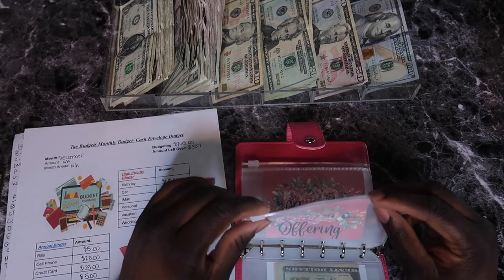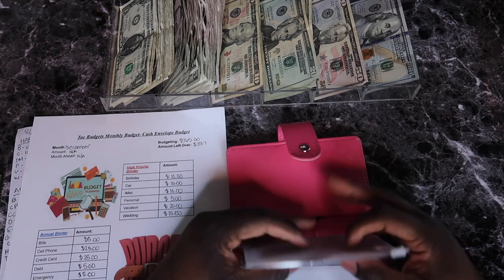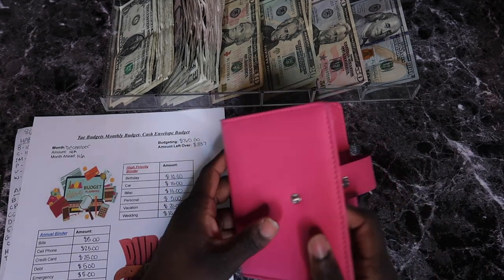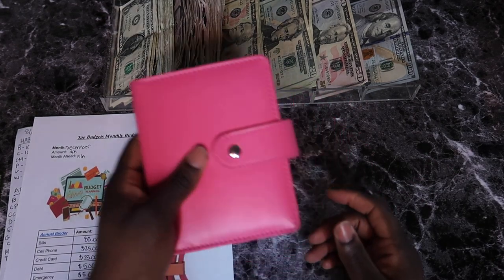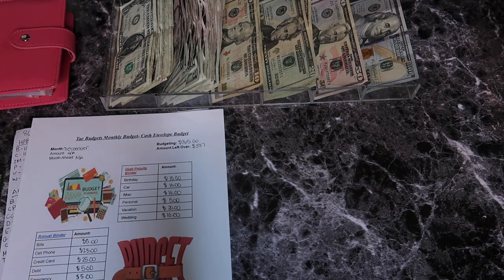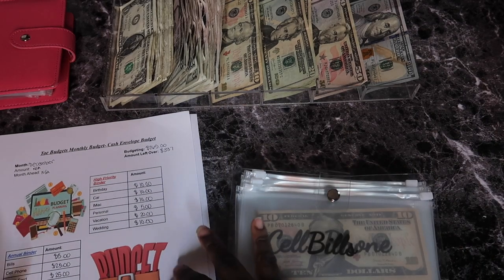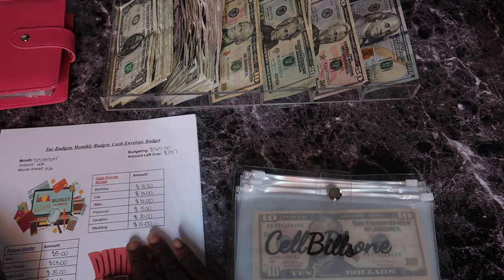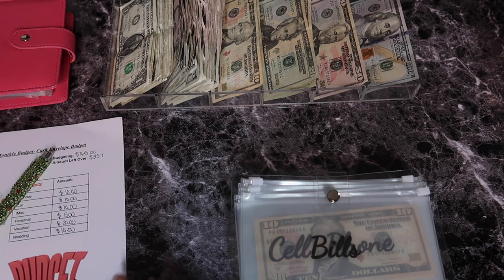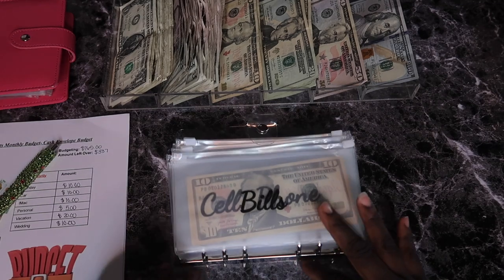Offering, I'm not going to church right now, so I don't have to put into offering. Receipts, I don't have any receipts, and I need to empty my coins. I've been handing out a lot of my business cards lately, and I need to post stuff on my Etsy. It's coming, though. I promise you guys, it's coming. Before you know it, it's gonna be here.